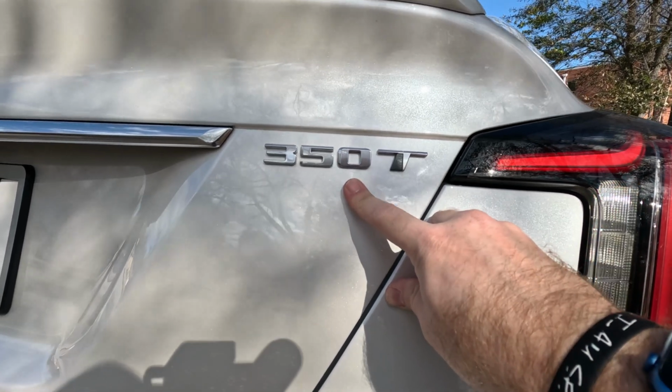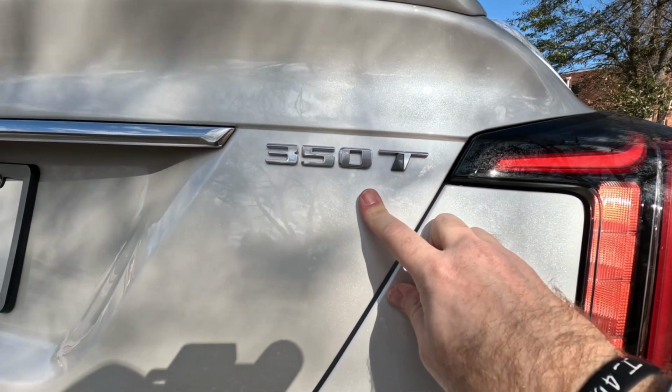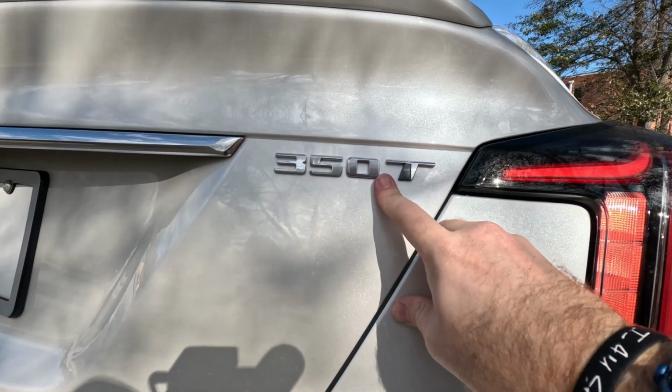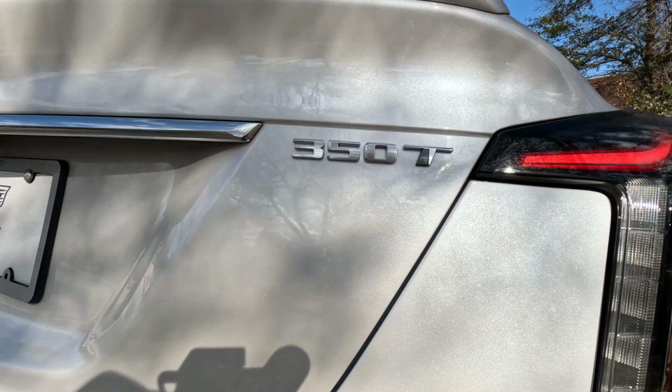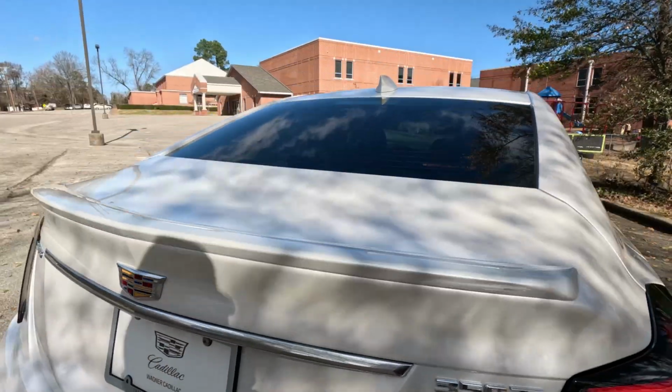Electric vehicles are known for their torque, so that's why they went with torque numbers instead of displacement. But very interesting that they chose Newton meters, with 350 Newton meters worth of torque in this model.